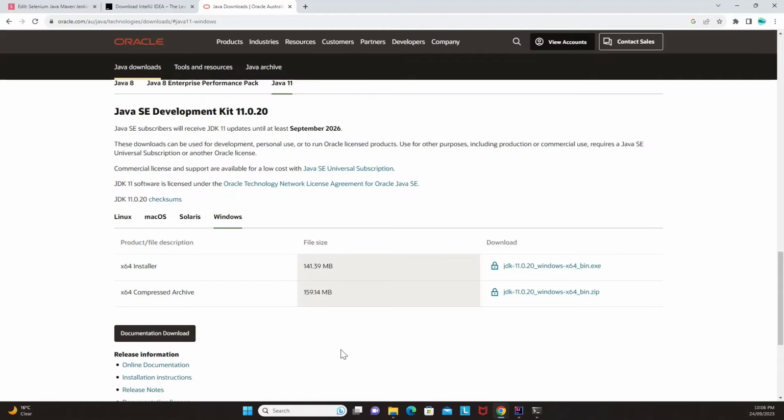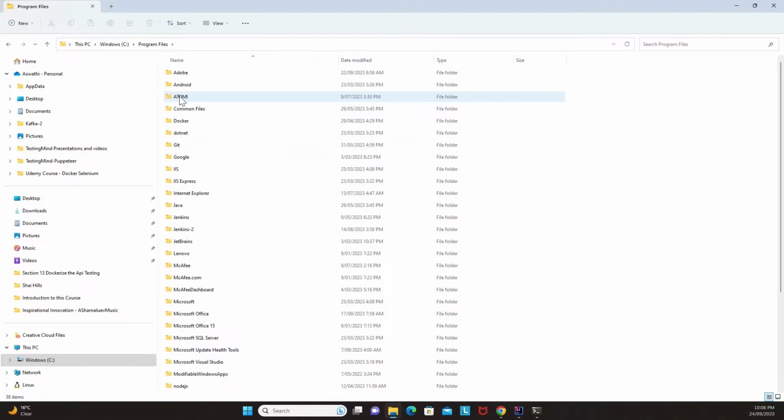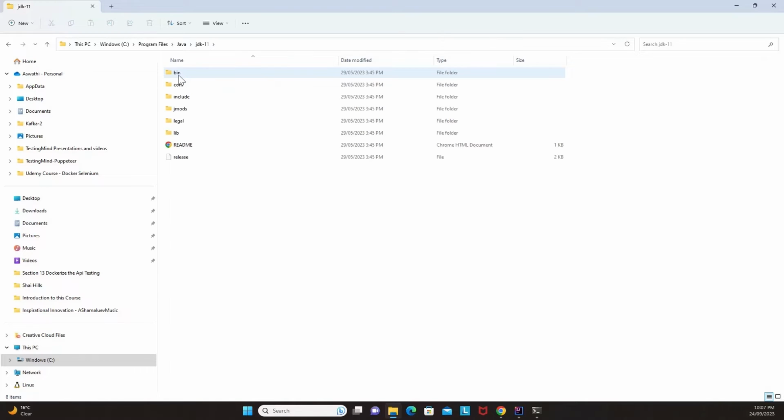Now by default, I'll explain where exactly Java gets installed, and I'll show it in my machine as well. I'll go to C drive, then Program Files, and then the Java folder, and over here I can see that there is a JDK-11 folder that has got created. Once it has got created, you can verify what folders you have. So you have a bin folder, a conf folder, and a lib folder. I had already got this done as soon as my Java got installed, when I clicked on that .exe file and my installation got completed.